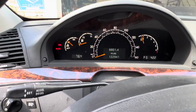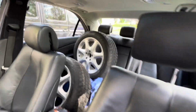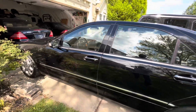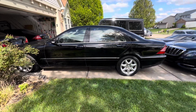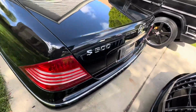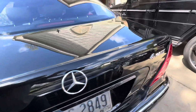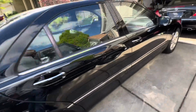Okay. SRS light is on. I got the parking brake on. Extra set of rims and tires. The other two are in the trunk. Not a bad deal. I'm not even gonna tell you how much I paid for this one, but I'm telling you, I get some great deals, man. This one came out of Columbus, Ohio. It's an S500, and it's a 4matic. You don't see a lot of these out there, not 4matics.